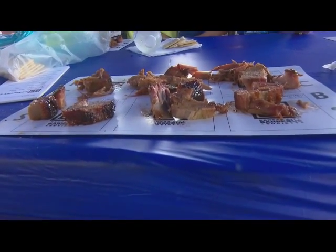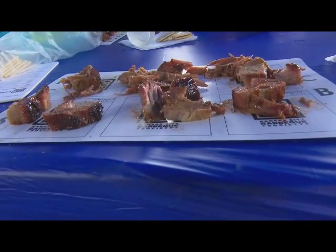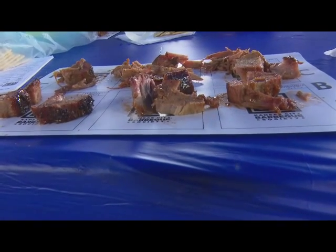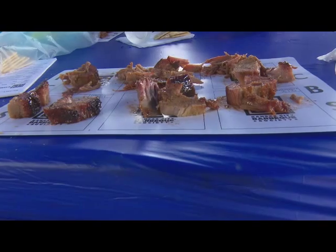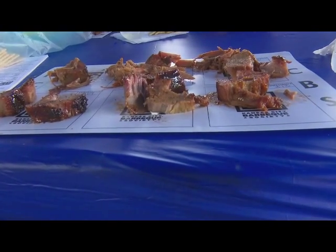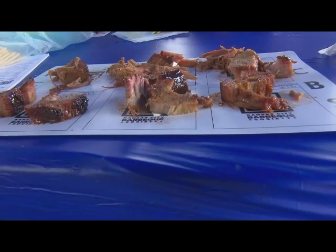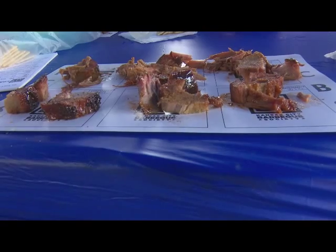I pretty much agree with what he said. The first two were really mushy and not really a lot of taste in the meat. The third sample and the fifth sample to me were excellent. They had good texture, they had good balance of the sauce, and it didn't overpower the meat. You could still taste the meat flavors in them.